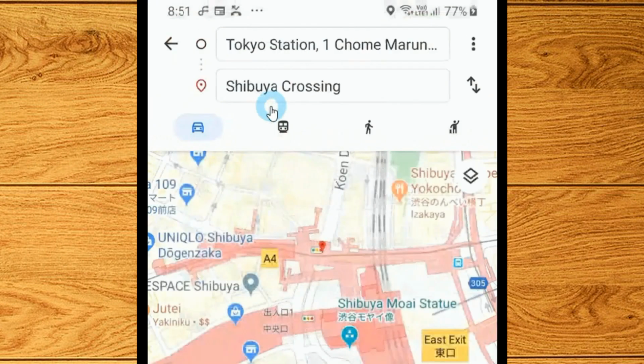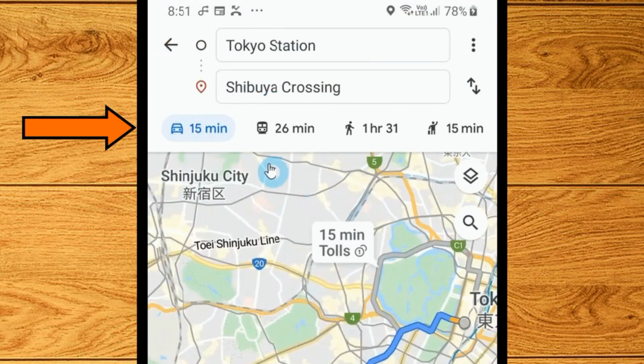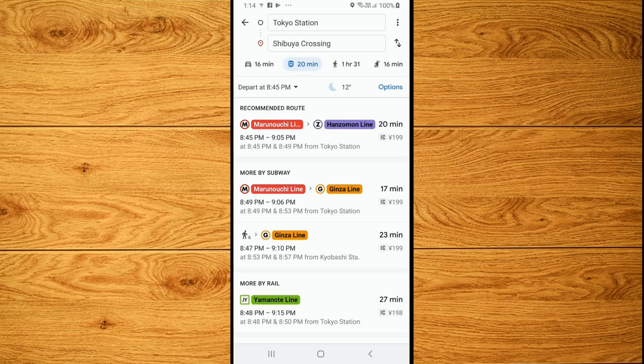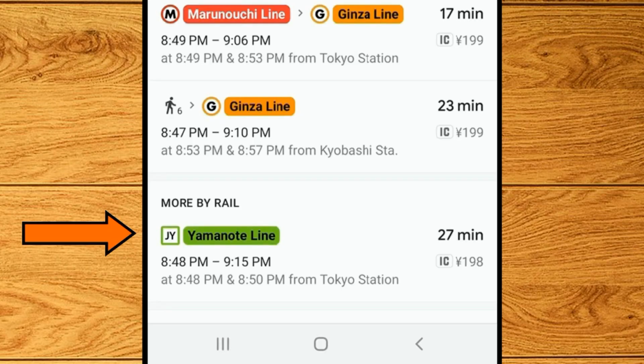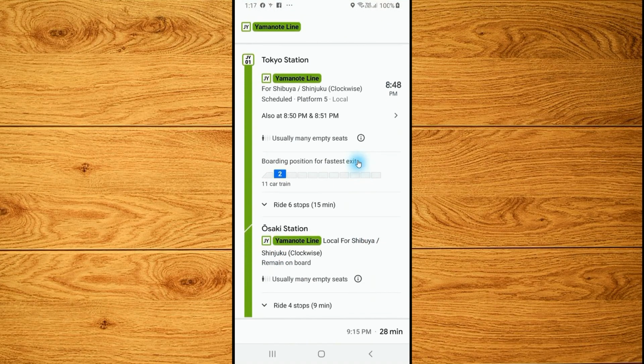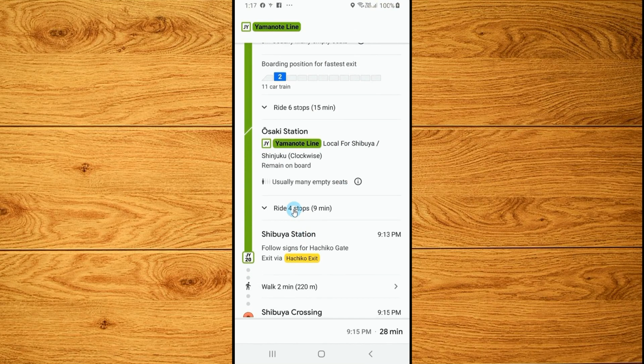We will be using the metro train, and so we choose transit as our mode of transportation. Then we will see a list of possible train routes. We choose the Yamanote line. At this point, we will see the whole train journey from the Tokyo station to the Shibuya station.